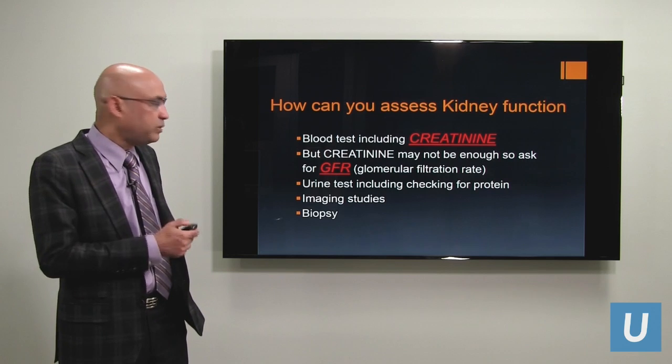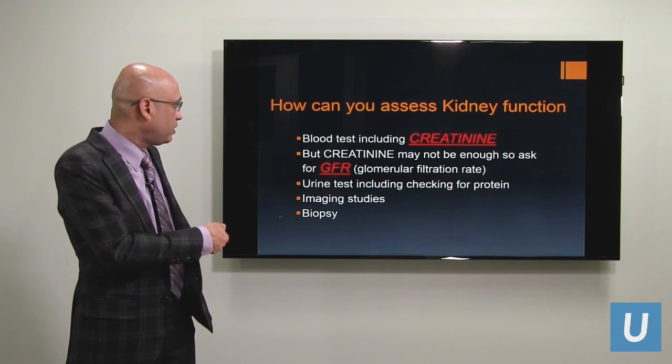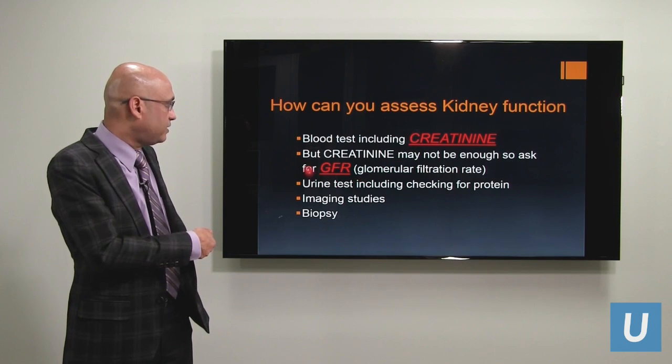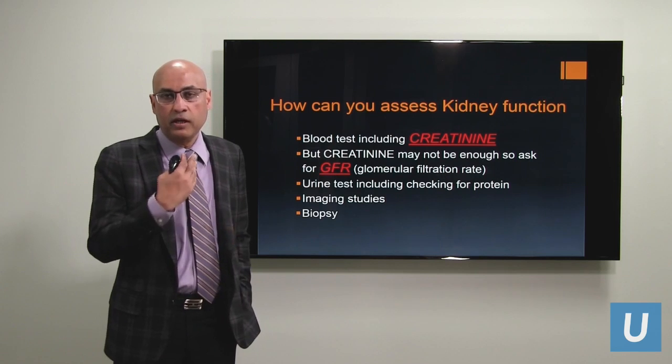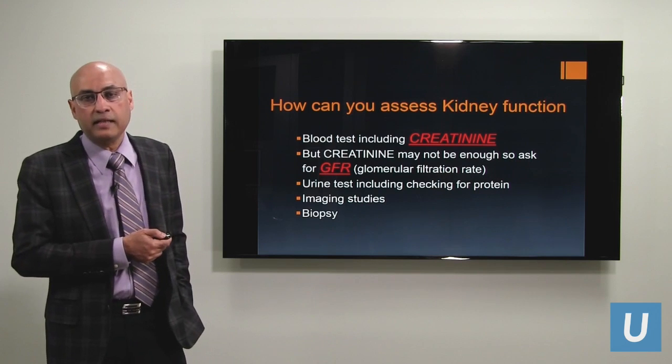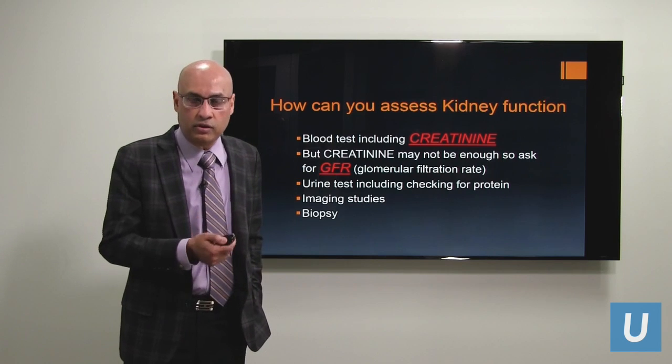So these are the main tests that we do, but from your perspective, what I really would like you to focus on is GFR. This is a test whose values you should all know. For example, when we are diabetic, we look at hemoglobin A1C. When we have heart problems, we look at cholesterol and LDL.